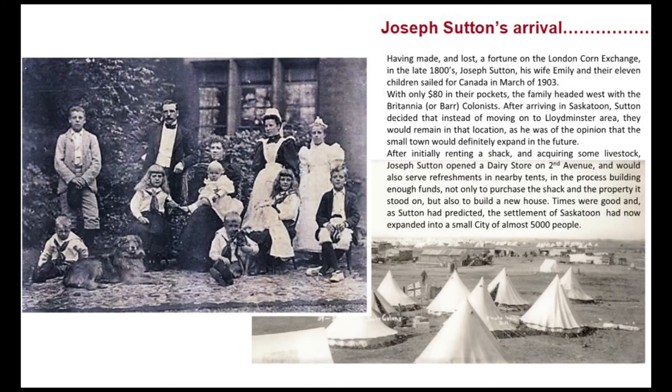Joseph Sudden's arrival. Having made and lost a fortune on the London Corn Exchange in the late 1800s, Joseph Sudden, his wife Emily, and their 11 children sailed for Canada in March of 1903. With only $80 in their pockets, the family headed west with the Barr Colonists.